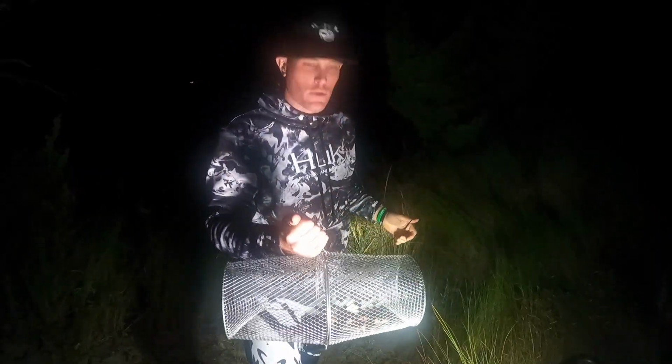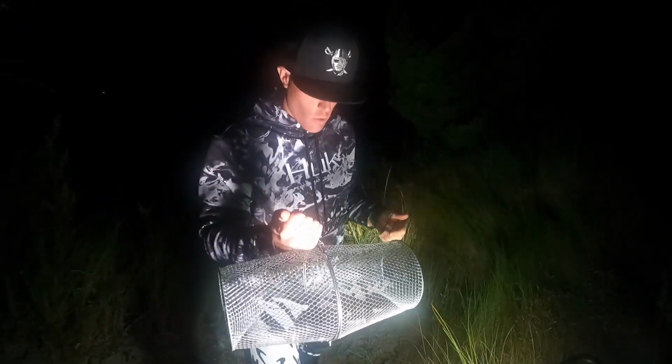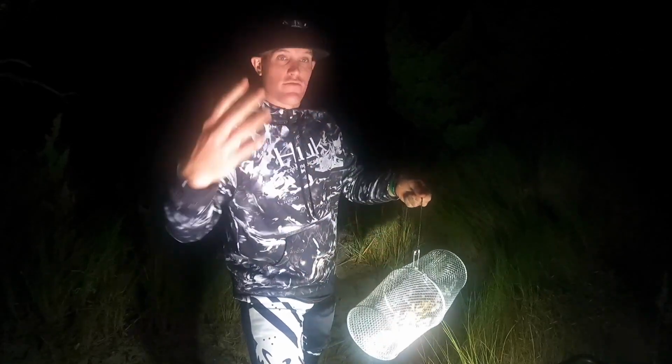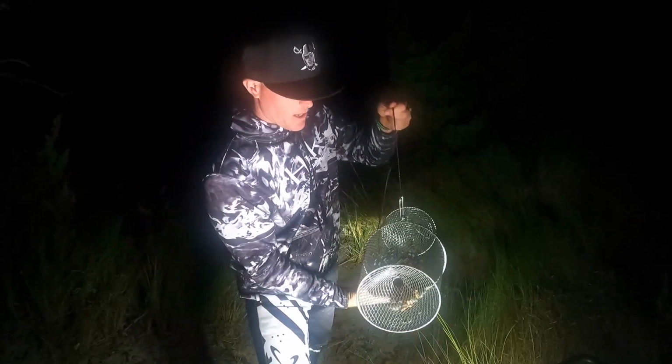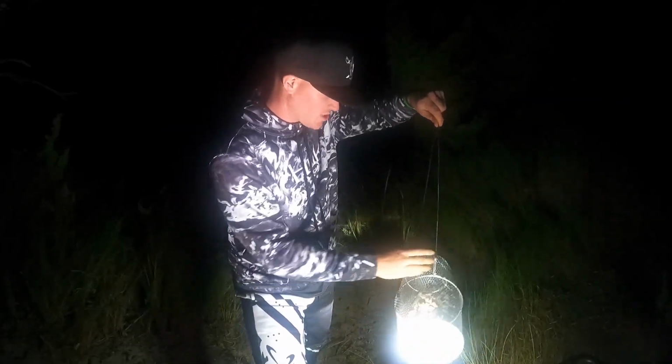That's live bait right there. I don't have a bubbler with me, so I think what we're gonna do is just throw this right back out. Hopefully it'll collect some more and they'll stay in the water with fresh water running through, better than trying to keep them in a bucket. But that right there is plenty of bait, I'm thinking, for our low tide tomorrow.